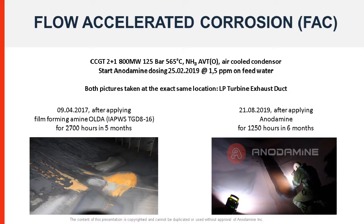And here is an example of another combined cycle, LP turbine exhaust duct, two-phase area. And here the comparison is even more remarkable because in this situation, on the left side, a film-forming amine was used. It is clearly visible that the film-forming amine was not able to form a protective film under these circumstances because the molecule is predominantly present in the steam phase, like ammonia. On the right side, a totally different story. Regrowth of protective oxides and no offload corrosion at all. This picture was taken 3 weeks after the unit was taken offline. So the stagnant water, which you can see on the bottom, is saturated with oxygen.